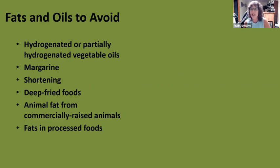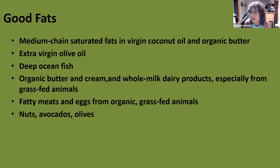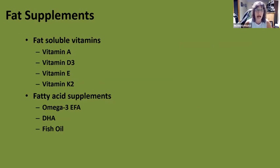The other thing you want to do for a healthy heart is to get an oil change and start eating healthy fats, because you want to avoid hydrogenated or partially hydrogenated vegetable oils, margarine, shortening, deep fried foods, animal fat from commercially raised animals, and the fats found in many of today's processed foods. You want to replace those bad fats with good fats, which would be your medium chain saturated fats and virgin coconut oil and organic butter, your extra virgin olive oil, your deep ocean fish, your organic whole milk dairy products, fatty meats and eggs from healthy grass-fed animals, and things like nuts, avocados, and olives.